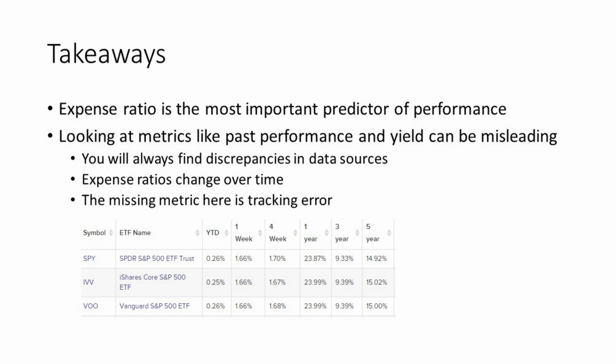So what's important to note here is that a lot of people try to look at metrics like past performance and yield to compare these ETFs. That's very misleading. First of all, you're always going to find discrepancies in data sources. So we use a lot of data from NASDAQ that we license for our own strategies, and we're always finding issues with that and reporting them. Not always, but over time, there's just, at MSCI we had 99.96% production performance, and data issues would always screw us over, usually from exchanges.